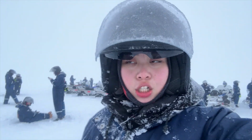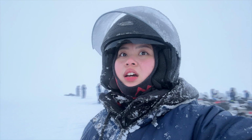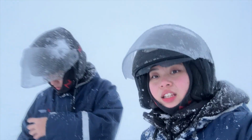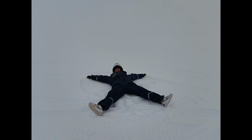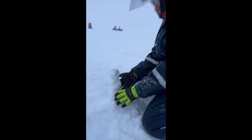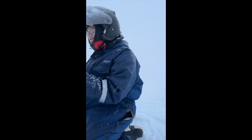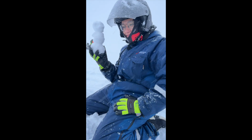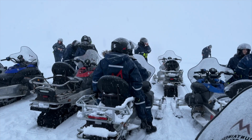On top of a glacier, and it's snowing quite badly, so you actually cannot see anything around. Your legs. Look at the snow.